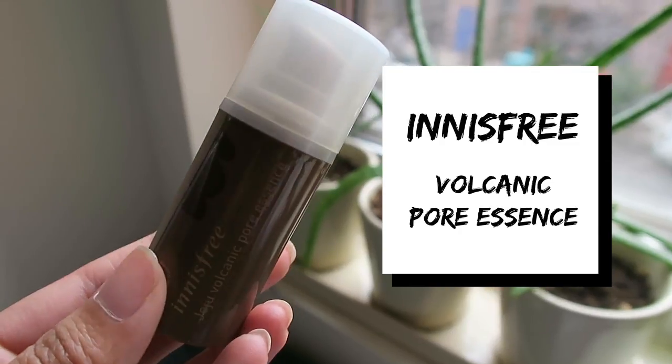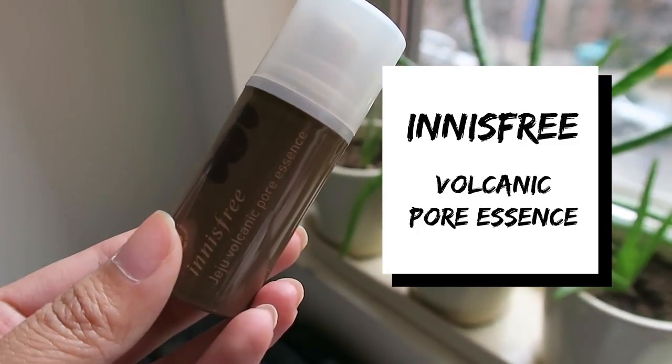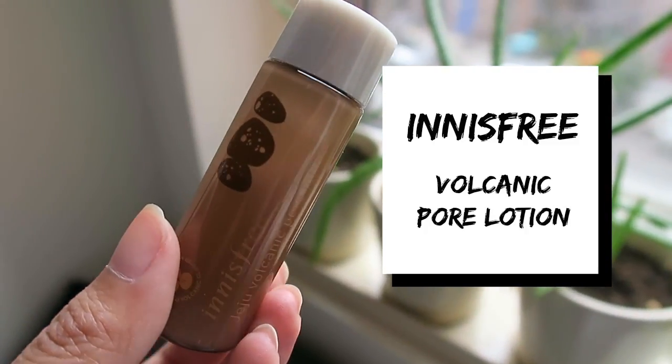Throughout that time, all my skincare was kind of in those travel size bottles, and I've been using a lot from Innisfree. Innisfree is a brand I love, and I've mentioned their serum on here before. This is the Volcanic Pore Essence and the Volcanic Pore Lotion. I don't usually use Essence, but a lot of Korean brands swear by it. So I have a little sample and I thought I would try it out.